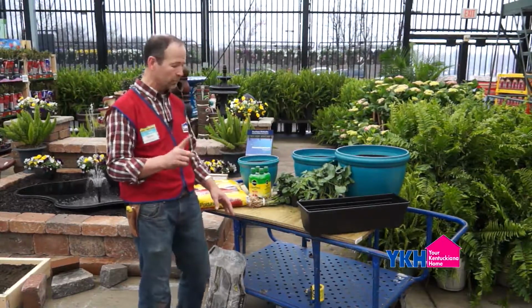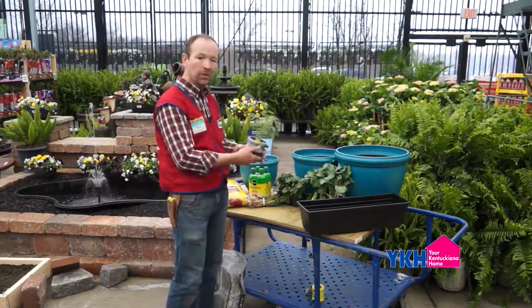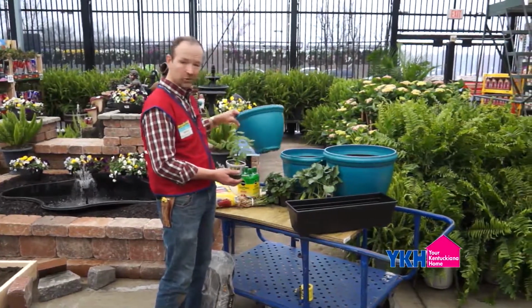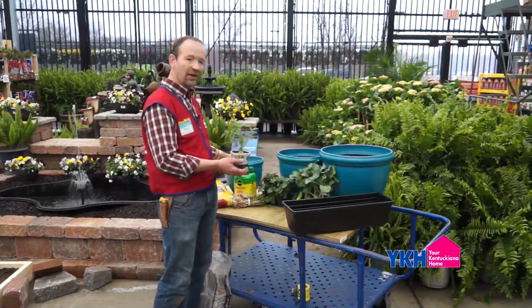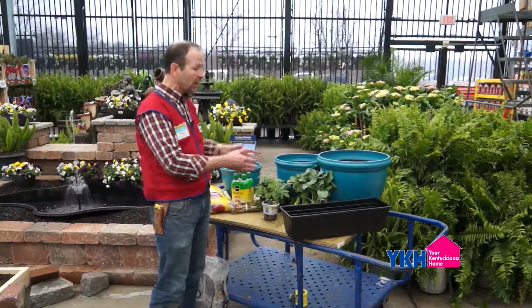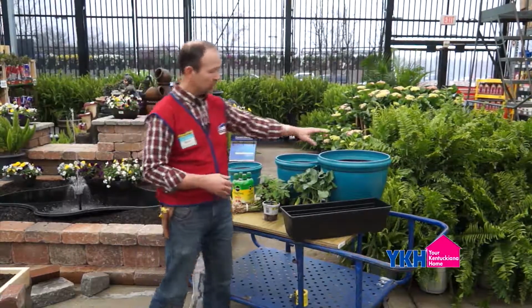Now, the first thing you want to do is, even though you're gonna get a tomato plant this size, this tomato plant's going to get about this big, and you don't want to start with this pot. Your roots have to have plenty of room to grow, plenty of room to get down in there and get the stuff that they need out of the soil. So we'll get us a good sized pot.